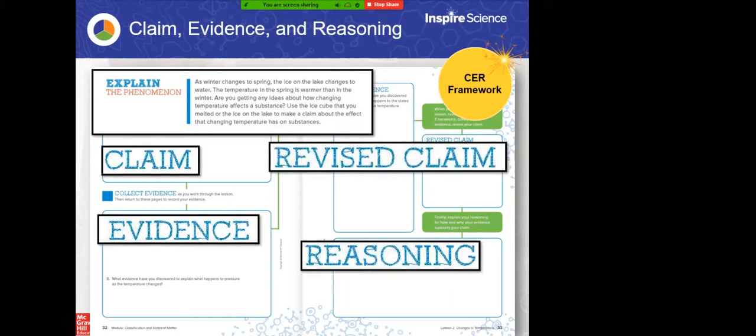It's a feature found 6 through 12 with Inspire Science. It's a way for students to collect evidence, to either support or refute their claim and then make a reasoning statement to connect their claim with evidence. Every single lesson in Inspire Science integrates this framework.